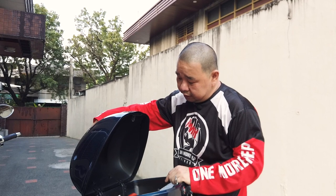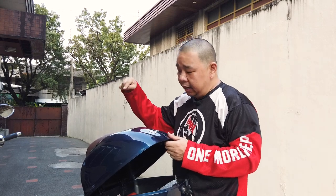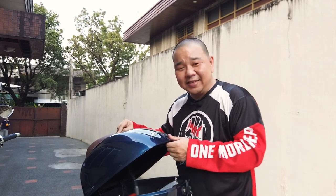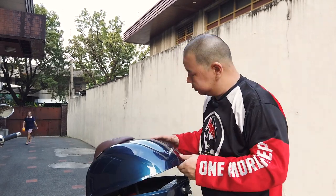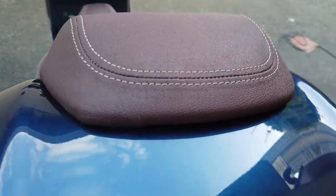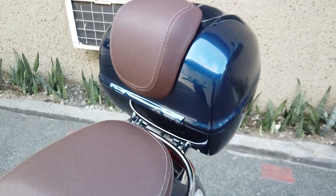So it looks like the 2018 Primavera Sprint backrest is actually a perfect fit. You just have to wrestle it in. It's not as easy as I thought it would be. There's a lot of wrestling that I needed to do. So here it is after tightening. Almost no more gaps. On top. Other side, yep.